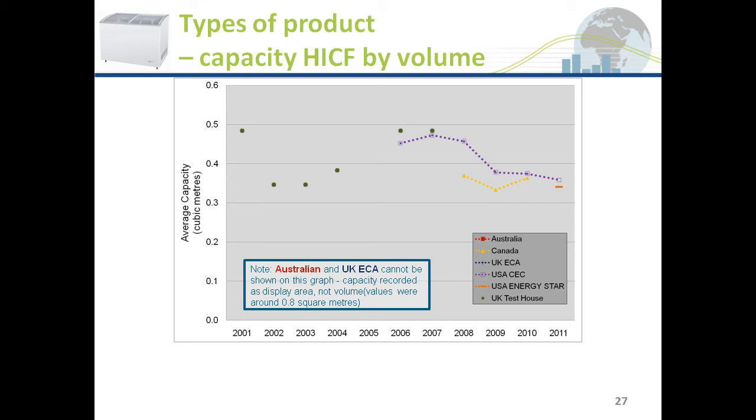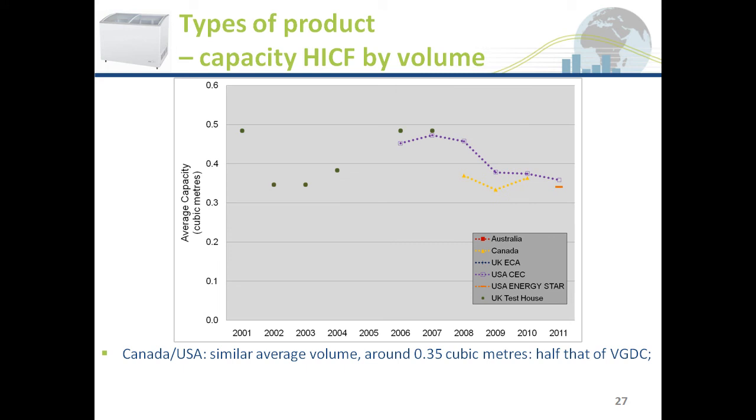Now this slide looks at the ice cream cabinets, the ice cream frozen cabinets, and characterizes the average capacity of the units in cubic meters. This doesn't include the Australian and UK ECA data because there was no volume data recorded in that data set, only display area. The Canadian and USA products have, in 2010, 2011, reached a roughly equal average volume of around 0.35 cubic meters, which is half of that we saw for the chilled cabinets on average. The UK dataset is very weak in this whole ice cream cabinet area compared to the others, and there's a high variability due to the low count, particularly of those that had the volume data associated with them.